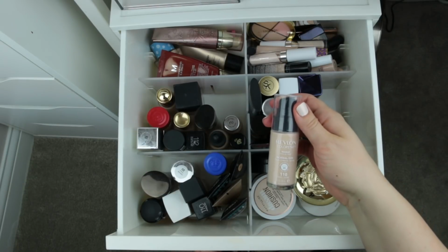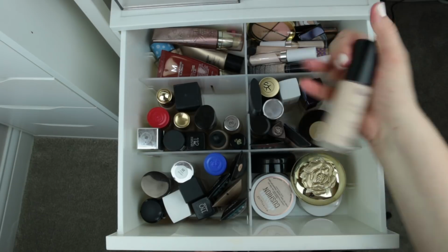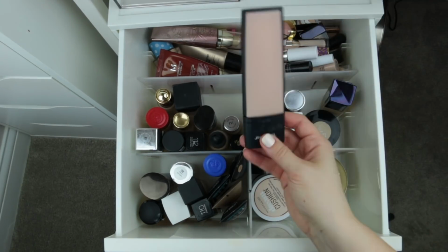Pulling this is the Revlon Color Stay in 110. Don't remember how I feel about that. Also don't remember how I feel about this one. BH Cosmetics, Naturally Flawless. Let's pull this in.